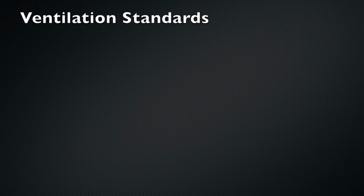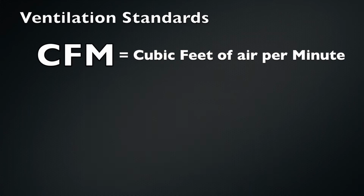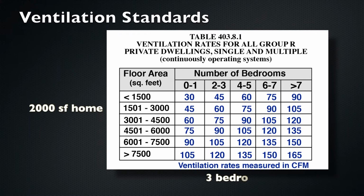Before planning and installing any type of ventilation system, you'll need to determine exactly how much fresh air the system needs to deliver. Ventilation airflow standards are measured in CFM, cubic feet of air per minute. A table of the latest residential requirements lists CFM ratings based on the size of the house and number of bedrooms or occupants. If we take the example of a 2,000 square foot home with 3 bedrooms, it's easy to see that the requirement specifies a ventilation system capable of 60 CFM. At this rate, assuming 8-foot high ceilings, about 1/3 of the air in the home is exchanged every hour.